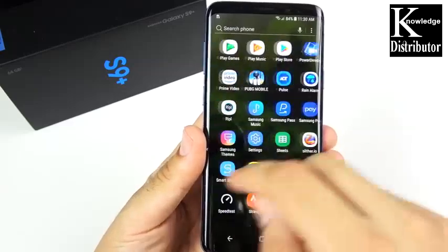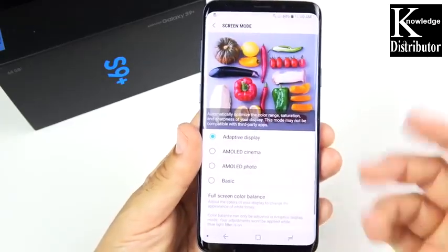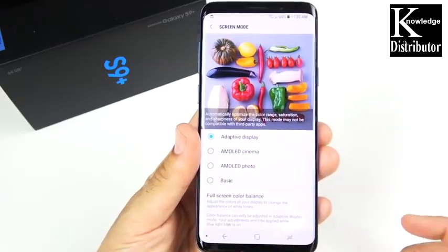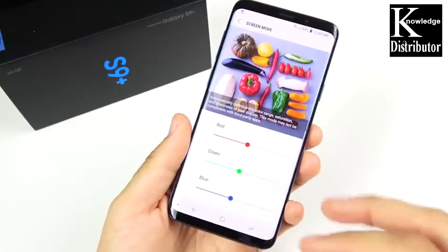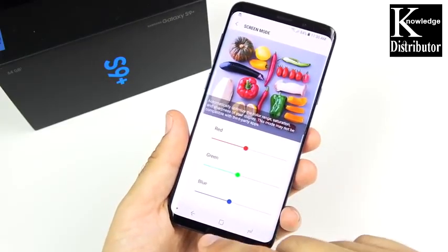Now, if you go into the settings, one thing I always mention about these Samsung devices is the ability to tweak this however you want. You've got AMOLED Cinema, AMOLED Photo, and Basic. I always like changing these depending on my lighting conditions. It's been great to do that. You can also tweak the reds, the greens, and the blues. And this display definitely doesn't err on a redder side like the Galaxy S8 Plus did last year.